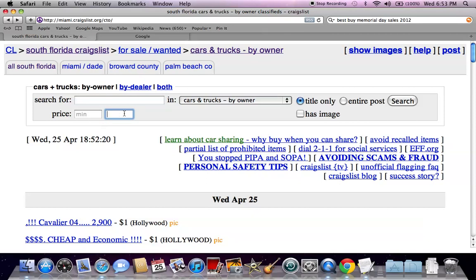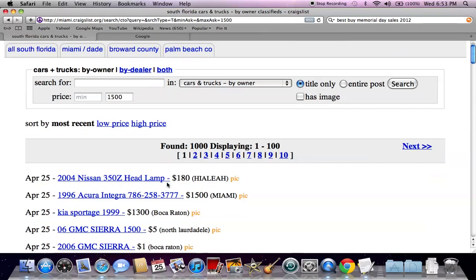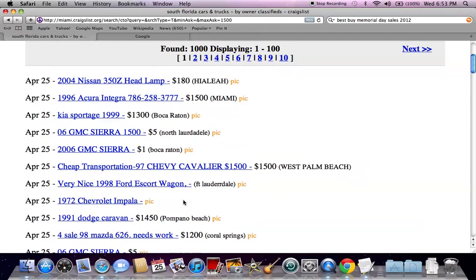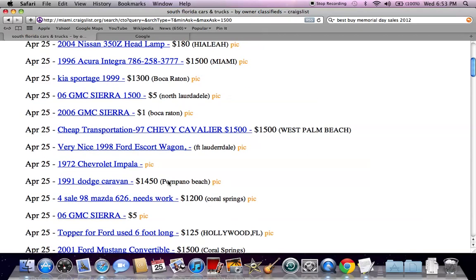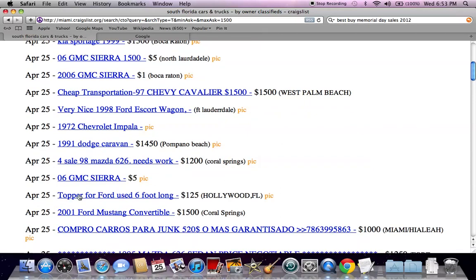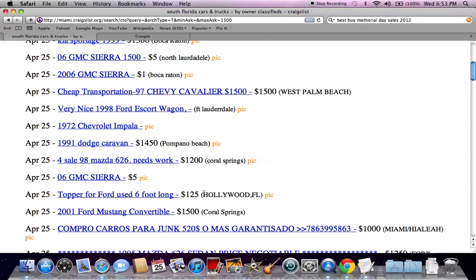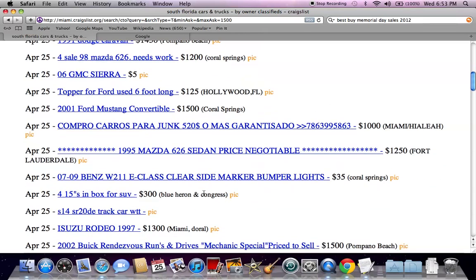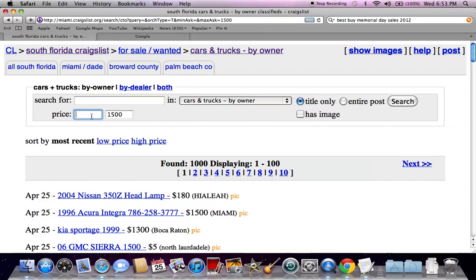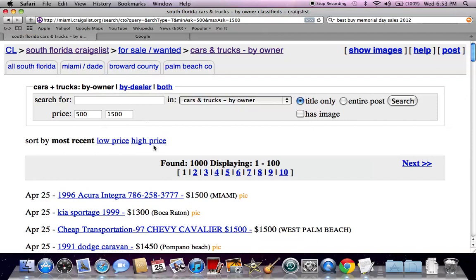So let's say you want a car under $1,500. The problem with doing this, if you hit search, you're going to see a lot of headlamps, you're going to see a lot of tools, you're going to see a lot of accessories. You're going to see every vehicle that doesn't have a price listed. This GMC Sierra says $5. Here's a top for a Ford truck. You know, this is the type of stuff you don't want to see if you're looking for an exact vehicle. So I tend to put a min in at $400 or $500 just to make certain that it is a vehicle that is showing up.